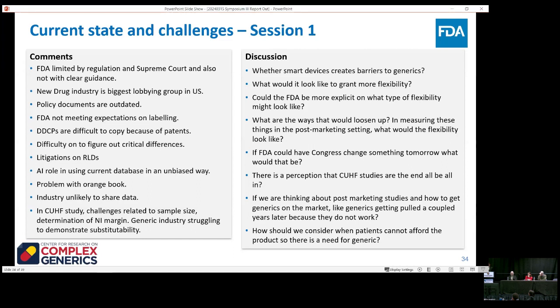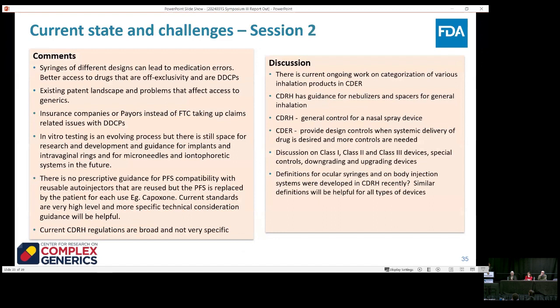There is a perception that CUHF studies are the end all be all. If you are thinking about the post-marketing studies and how to get generics on the market, like generics getting pulled off a couple of years later because they do not work. So we had discussion on that, and how should we consider when patients cannot afford the product, so there is a need for generic. So discussions happened around that. This was session 1.